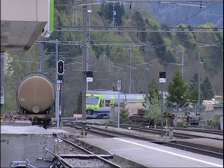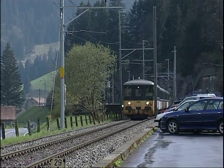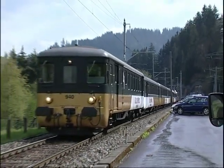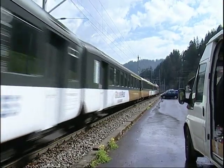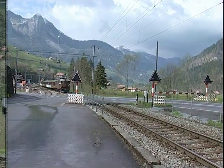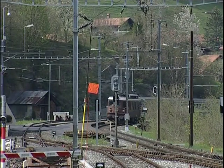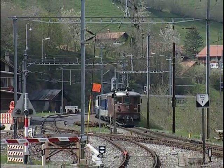The line is currently a favourite with enthusiasts keen to ride behind one of the few remaining BLS Class Ae44 electrics. This is number 257, bringing up the rear of this train at Weissenbach. The Ae44s are scheduled for withdrawal at the end of September this year, after more than 60 years in service. This is number 258.